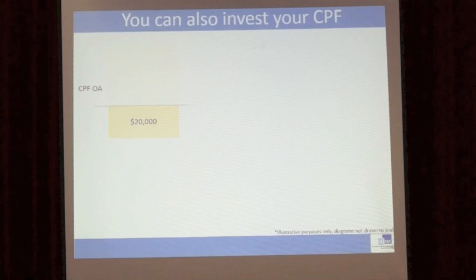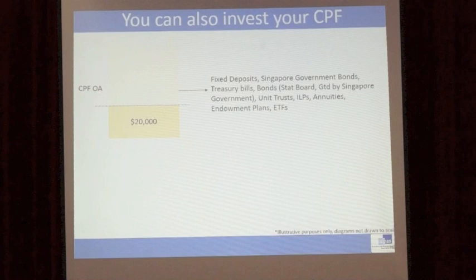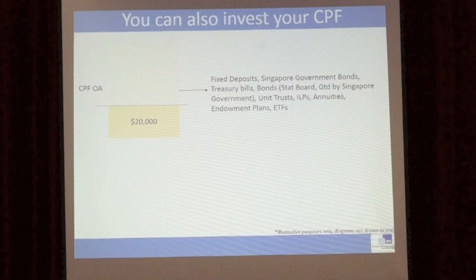So where can you invest this money? Let's say the $5,000 I have in my CPF account, I can choose any of these like fixed deposits. Basically safer kinds of instruments, because they open up any funds above 20,000 to be investable. So even if you want to invest in bonds, it has to be safer kinds of bonds like statutory board bonds or bonds guaranteed by the Singapore government. You want to invest in unit trusts also can, but you have to be aware that there will be risk in investing. So if you go for a higher risk one, maybe you cannot sleep at night thinking, oh no, the value of my investment may drop, you know.